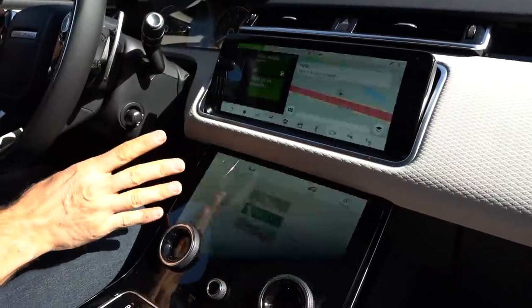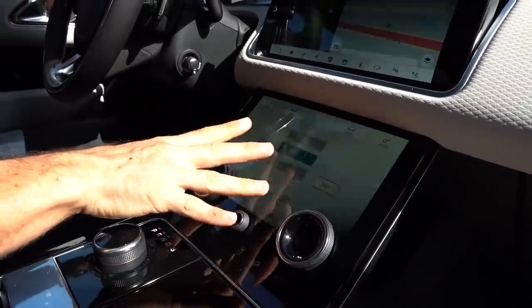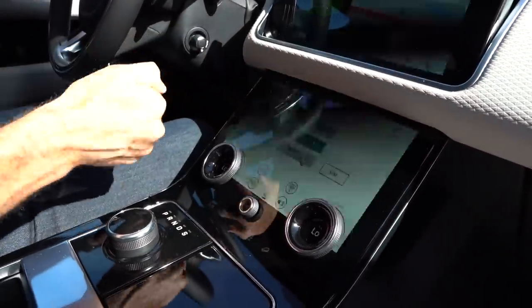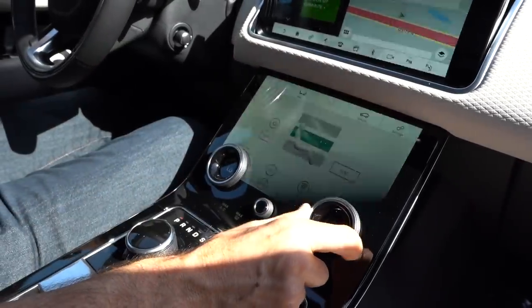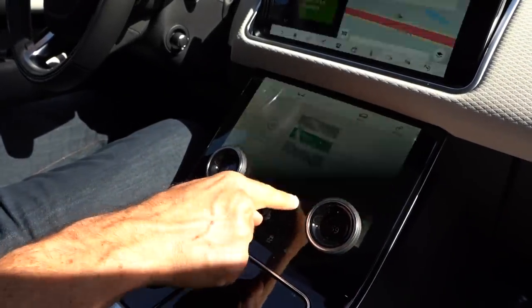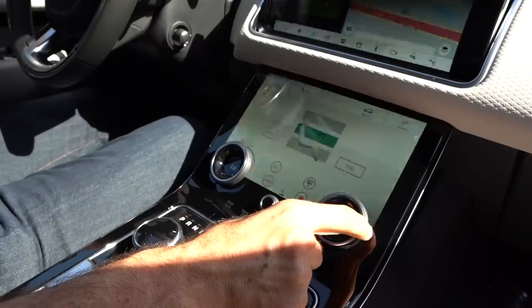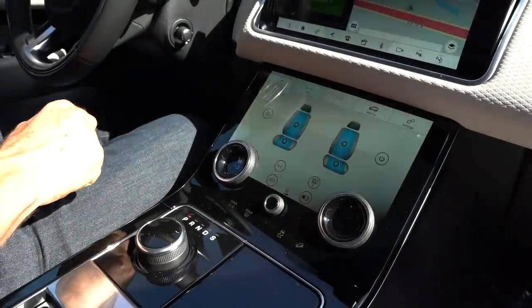Now, as we drop down, it still blows my mind every time I see this. You have another info system here that allows you to adjust everything from your AC controls. And what's really cool is watch this. So this is obviously adjusting the temperature, but let's say we want to adjust the blower speed. You're going to hit this, and then now you're adjusting the actual blower speed. Crazy, crazy touch.